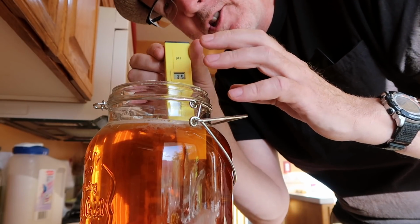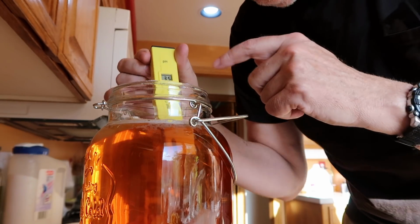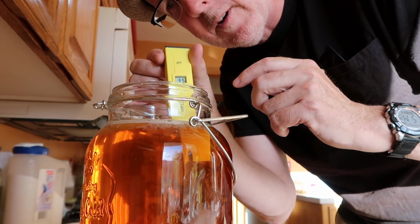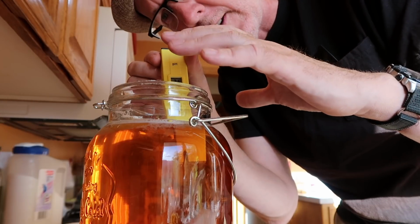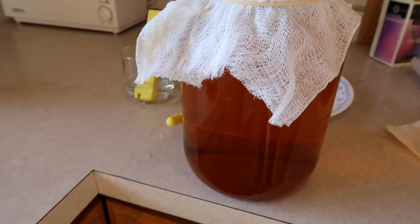I think we've got it all adjusted now. The pH balance is coming in at 3.5 now, so we're below the 4.5. I think we're good to put the cheesecloth on the top, go set this in a dark space, and let it sit for 7 days.